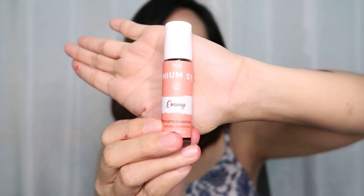So, time to say bye-bye to Sasha and this time it's gonna be onto the last shade, Emmy. All right, we are down to our last shade and this is Emmy. Okay, swatch time. Oh, parang violet effect din si Emmy on my arm, ha? Layo ko na naman sa katotohanan ng bayan.